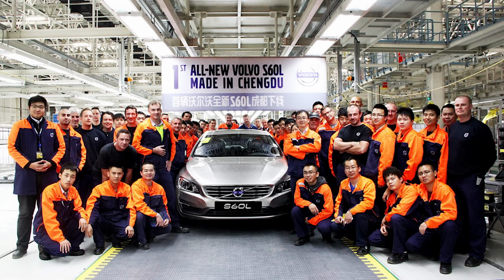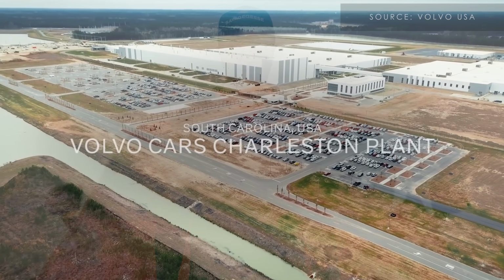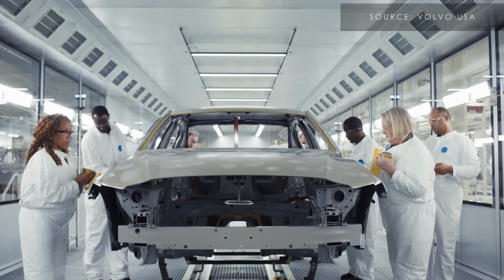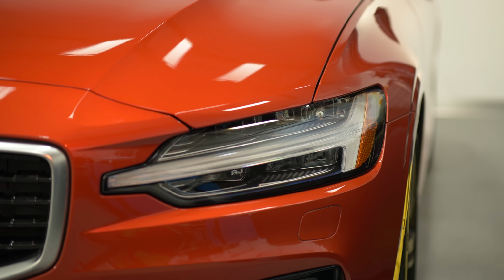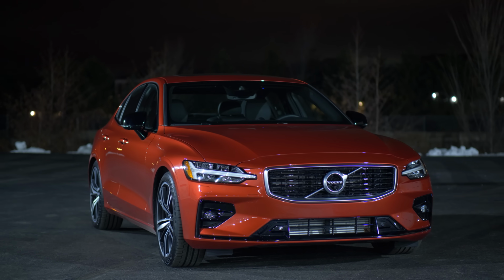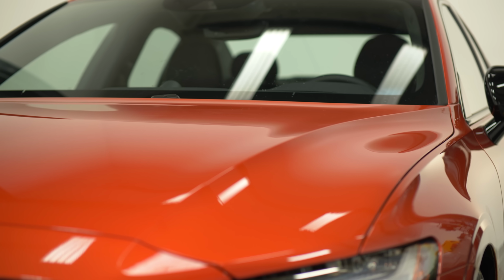Now, Volvo has multiple manufacturing plants, one in Sweden, one in Belgium, two in China, and this lovely guy is made in South Carolina in the United States. Kind of surprised me to know that. But when you look at the exterior and the overall proportions of this, it seems more European, more German to me. From certain angles, I see, well, the 3 Series, and other people have mentioned other vehicles.